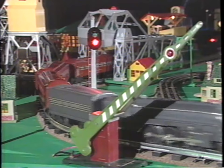A weathered Norfolk and Western freight set. The Lionel Steel Service Station Special Set. And a handsome, attractively priced New York Central GP9. Listen to its horn. I think it's the best diesel horn ever produced.